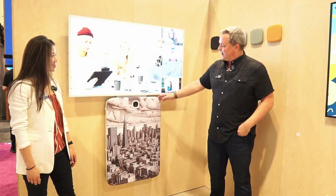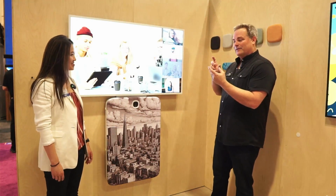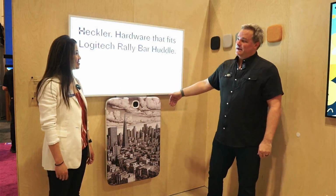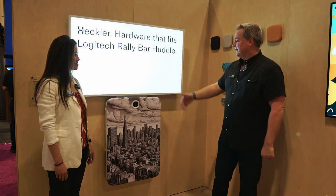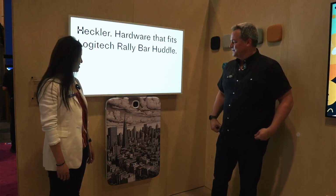The panel is wrapped in a textile that's the same textile that the actual Rally covers are made in. So same acoustic transparency. And this is just an example of a client doing a bespoke artwork printed on that textile. That's amazing.